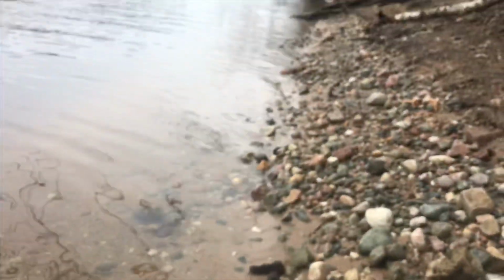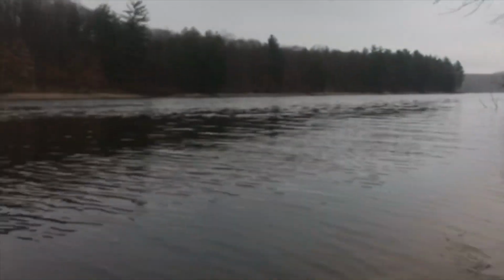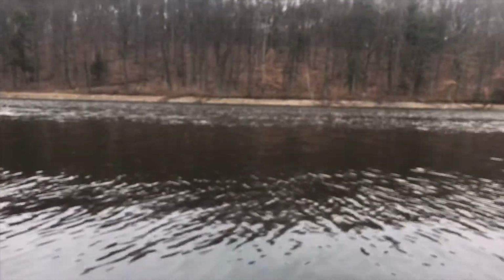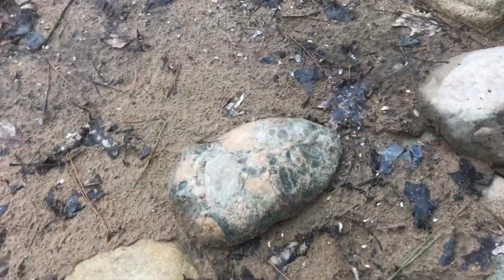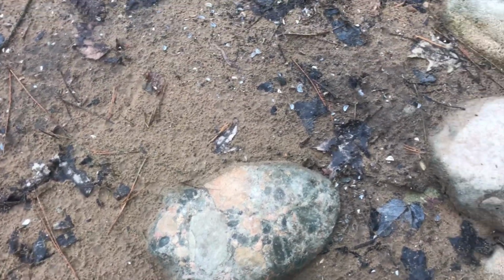Looks like we're running out of rocks down here, so might not go too much further. There's quite a few rocks on the other side. If we can get over there, I'm not really sure how to get on that side. Walking up on this tree, from the distance I've seen it, that looks interesting.